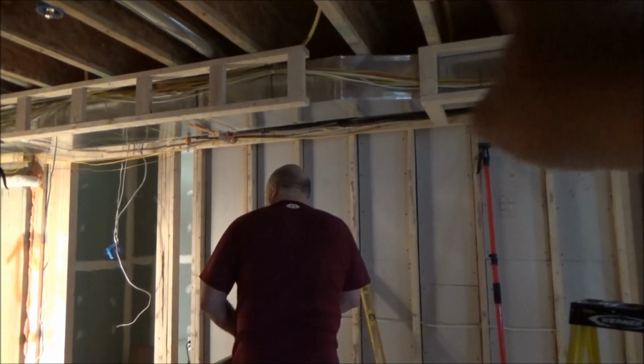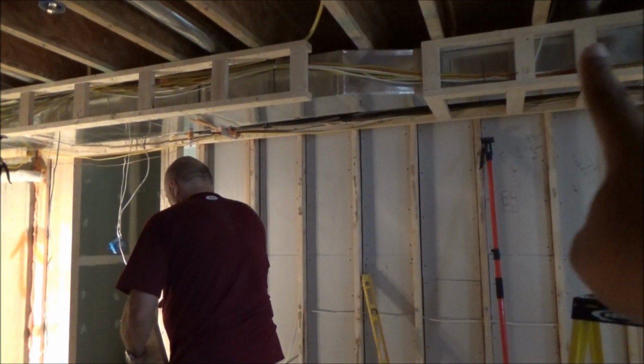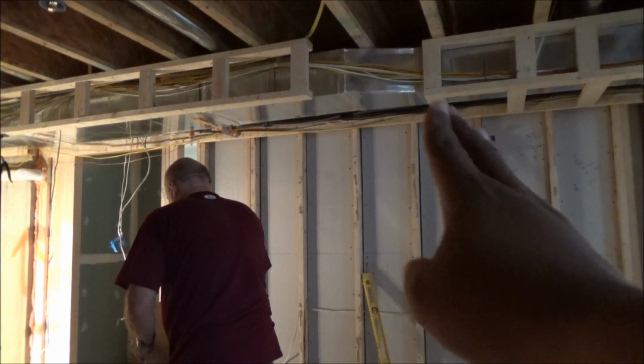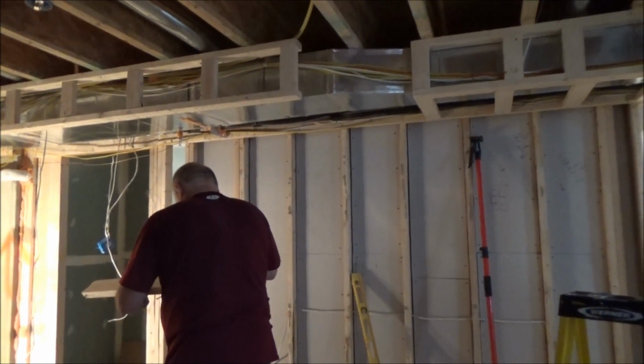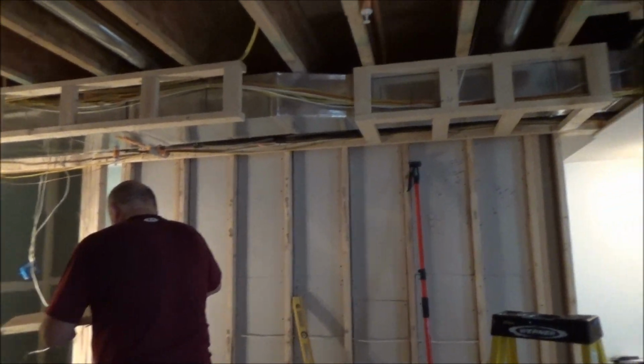In case you're wondering why there are two different lengths, this is because the soffit's going to go in there narrow, it's going to come out at an angle and then continue towards the back of the room. Just to make space for the screen up on the front wall right here.